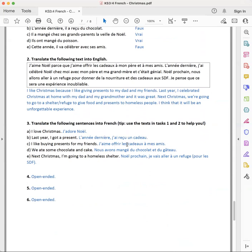J'aime offrir les cadeaux à mes amis. À is a teeny tiny word, but really important because it means "to". So don't forget that. And it's "I like giving presents to my friends."